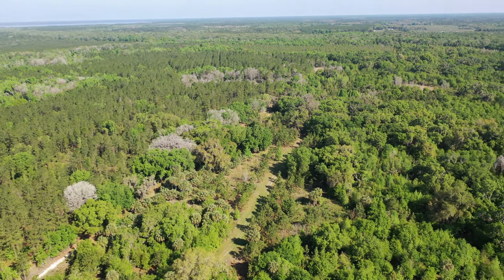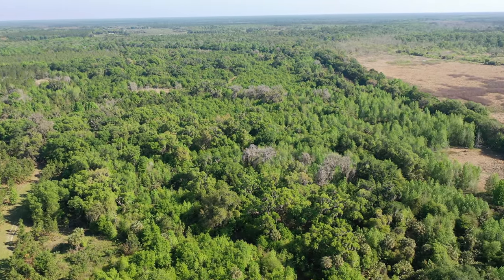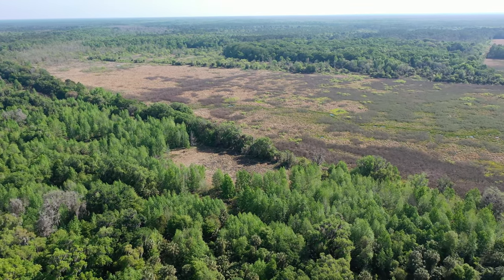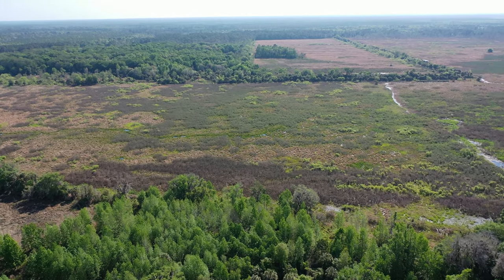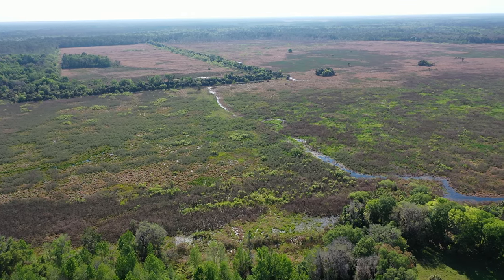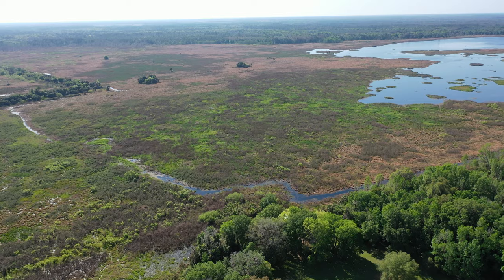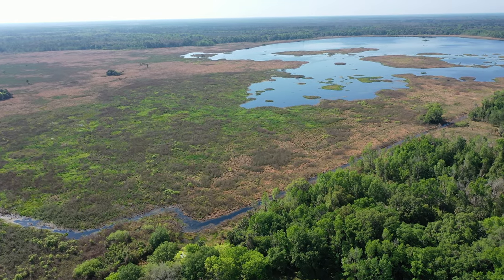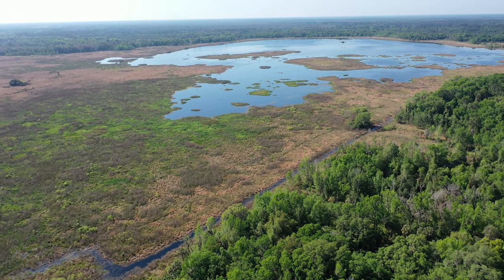There's not much that I can say about this place other than it's a really nice walk. There are some nice landscape shots that you can get here, and there's a lot of wildlife. I've seen a lot of sandhill cranes out here the last couple of years.